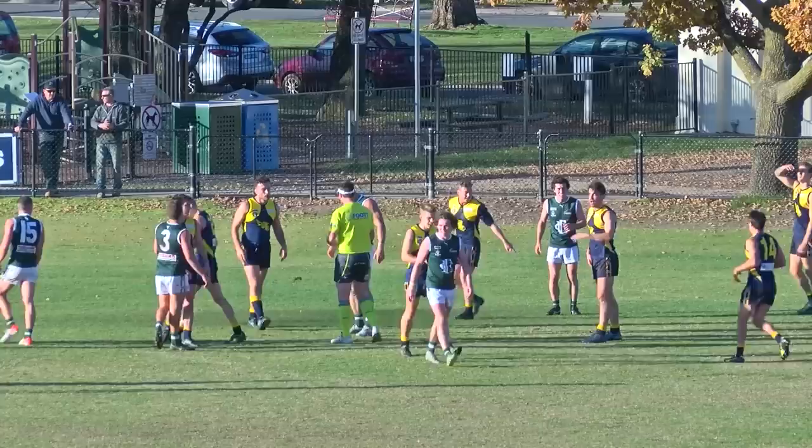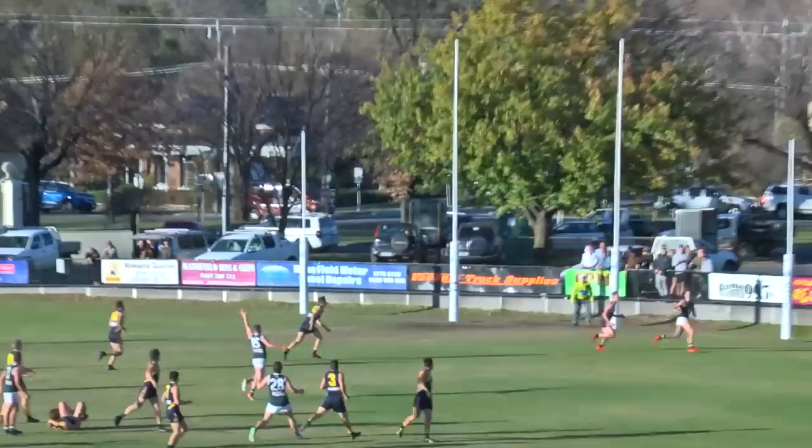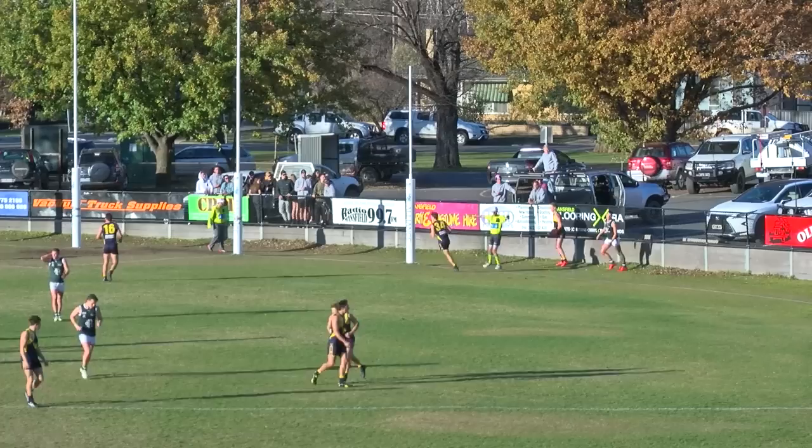Yeah, he's in the hands of the trainers over there, Jaden. So doesn't look too flush, actually. No, the ruck tap out goes towards Rikers. He tries to run the ball out of 50, but his handball is astray. And Echuca send the ball back into the pocket. And it's gone over the boundary line and out of bounds on the full. So Lockie Williams gets the free kick.